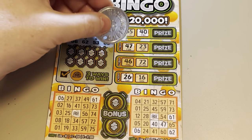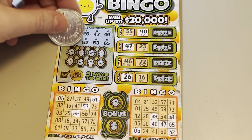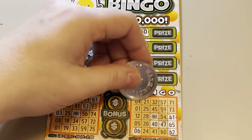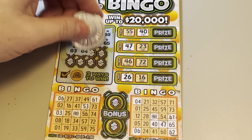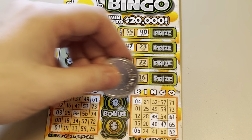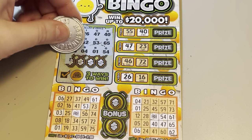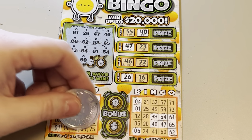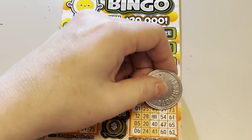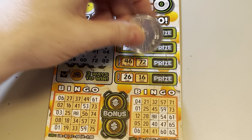G53 and O65. B3, B4. B1 and G54. Actually, a lot of play space for a $3 game. A lot of little games on here. G59 and G60 in the last two spots. Oh, 72 and B2.